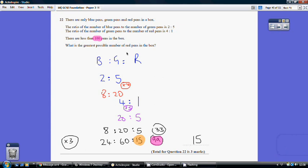22. So we've got blue and green and red pens. We're told the ratio of blue to green is 2:5, so I've just popped that here. But green to red is 4:1, which I've popped down here. Now, we really want to make these greens the same amount so that we can compare all three. If I choose to multiply this ratio by 4 and this ratio by 5, it turns my greens into 20s, so I can then compare across all three. Multiplying this first one by 4, the ratio 2:5 is the same as 8:20, blue to green. Then multiplying the green to red ratio by 5, I get that ratio being 20:5. So I've got the ratio 8:20:5, which works across all three.